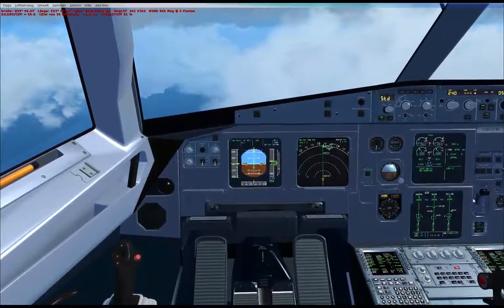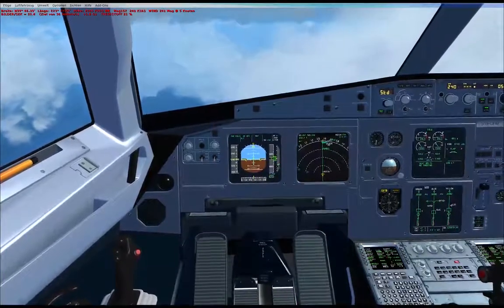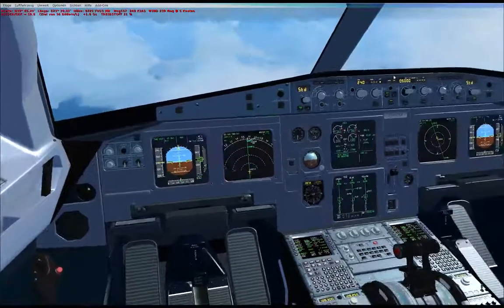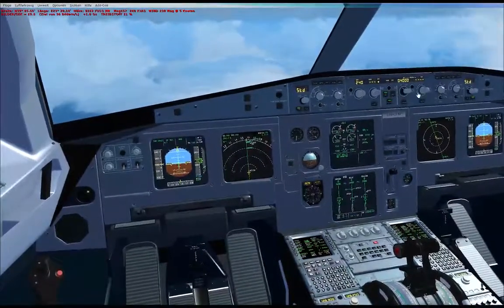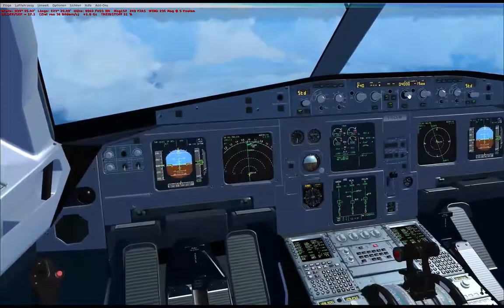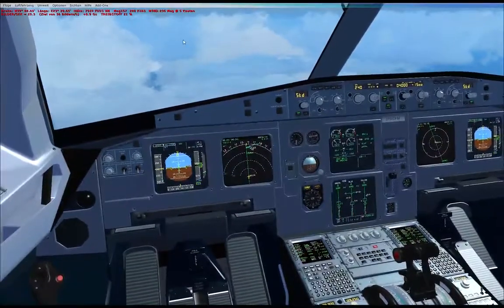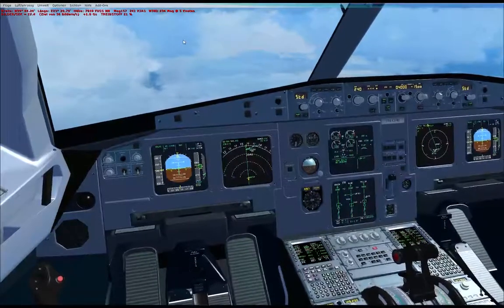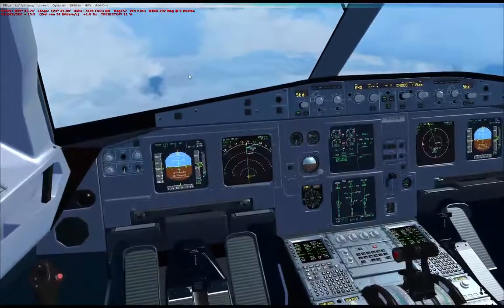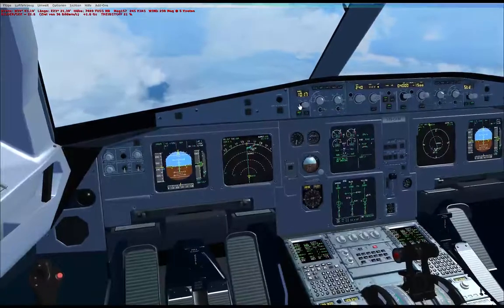All right, 8,000 feet. The altitude at which we'll begin our approach at the Skopelos VOR will be 4,000 feet. So we'll already dial that in. Okay, we're now almost at transition heights. QNH is 1013.